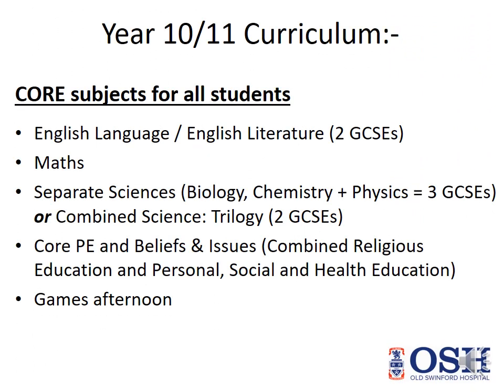First of all then, all Year 10 and 11 students will follow the core curriculum, and this is for all students. So all students will take English language and English literature, and they will therefore get 2 GCSEs in English, and study maths. Students will then study either separate sciences, biology, chemistry and physics, or the combined science, the trilogy. Now this is still looking at biology, chemistry and physics, but they will get 2 GCSEs. So students sitting the combined science trilogy exams will sit fewer exams but still focus on biology, chemistry and physics. Separate science students will take 3 GCSEs and will sit more exams at the end of Year 11. It's likely to be that the top 2 sets will take the separate sciences route, and the other 2 sets will follow the combined science, the trilogy route.